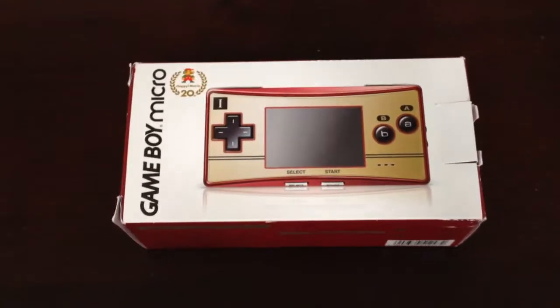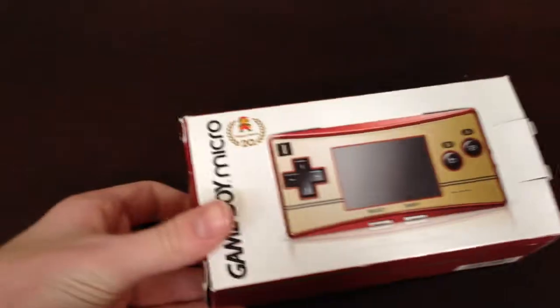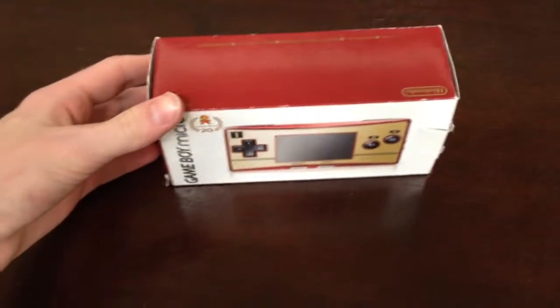Hey guys, this is Mark, and I wanted to show you something pretty rare, I would say. This is the Game Boy Micro.